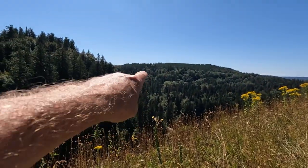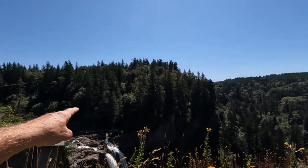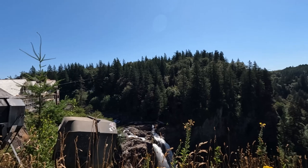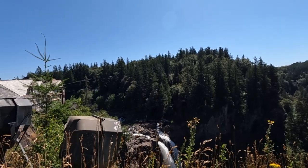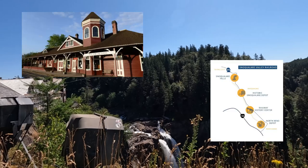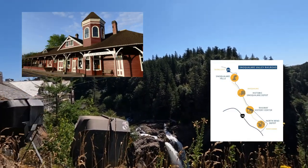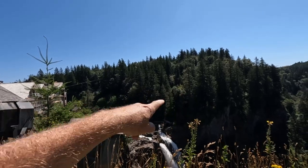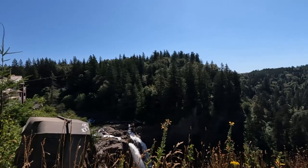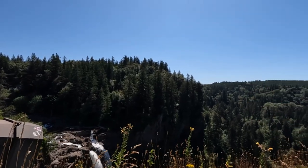Okay, so over there you can see one of the trestles is still there. And we tried going over to the other side, but you have to ride the train. They still take the train over there, the train excursion out of Snoqualmie. They had a gate over there and you can't get past it. But you can ride the train and they still go over there and stop. But yeah, there's the trestle. There's another one around the corner, and then there's a third one somewhere in there.